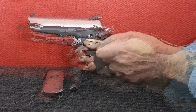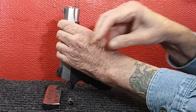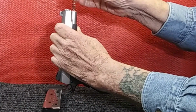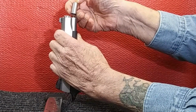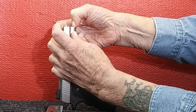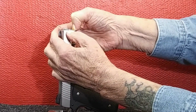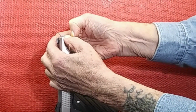Push the thumb safety up to prevent the slide from moving to the rear as you install the recoil spring plug. Position the pistol muzzle up. Compress the recoil spring and recoil spring plug with either the provided bushing wrench or the thumb of one hand until it clears the bottom of the barrel bushing.